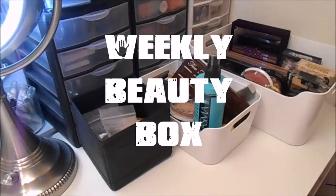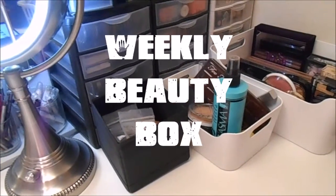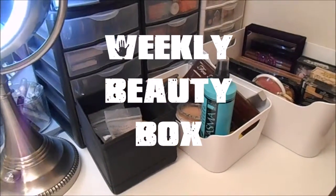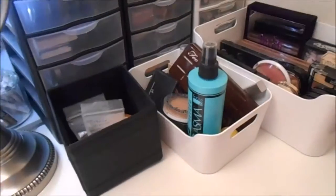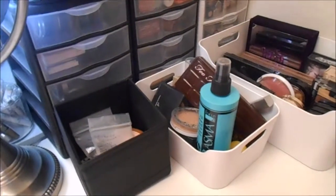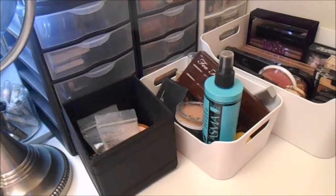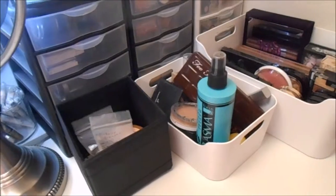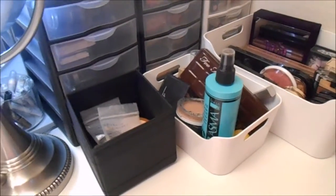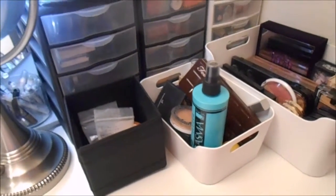Hey guys, I thought I would do a video about my beauty box. Now, I'm not going to be on camera just because I'm in my PJs and I am on week 2 of the start of my beauty box. So, I thought I would show you what I have in my last one and what I'm going to keep, because basically what I'm doing is going through my current makeup.